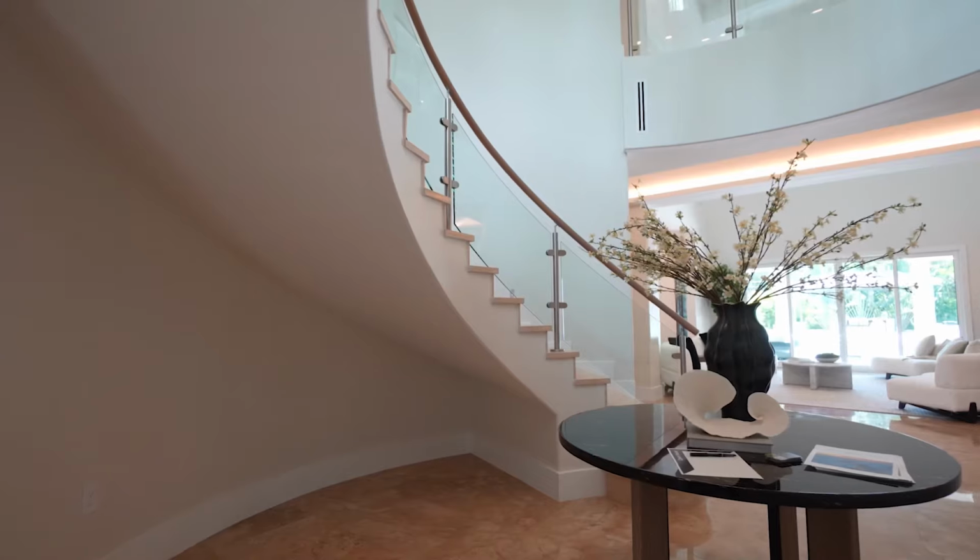Welcome to this wellness resort estate in Pinecrest, where we are situated in a home with over 8,500 square feet under AC, which is shy of an acre. This is truly a resort. Come check it out.